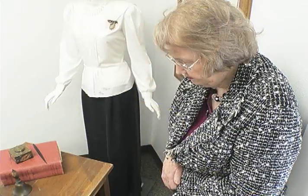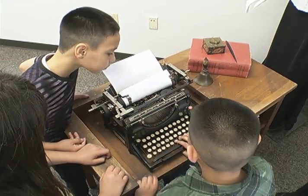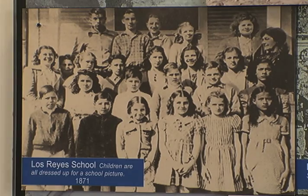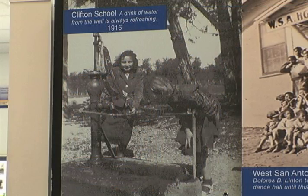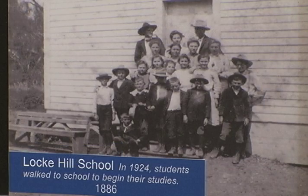And we want children to really learn to appreciate their past and learn about some of those pioneers that took it upon themselves to set up a school for their children and the neighbors' children. And so those will be lost forever if we do not preserve that information and share it with children.